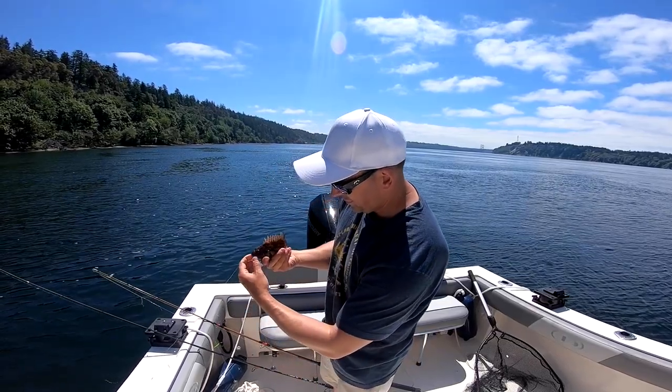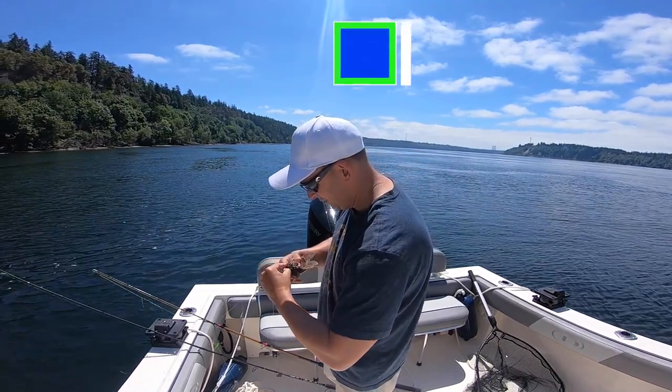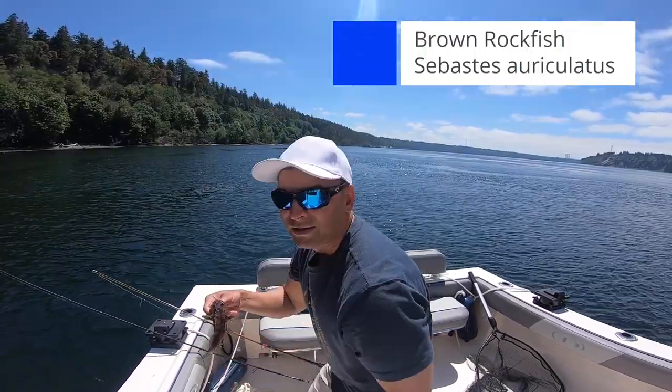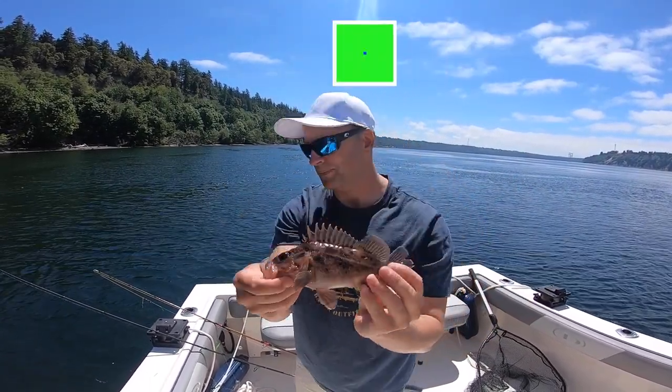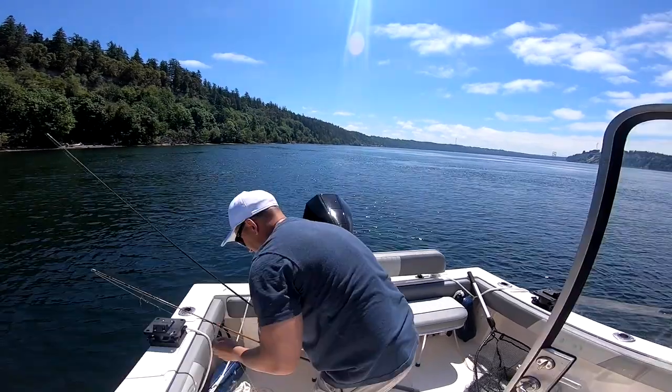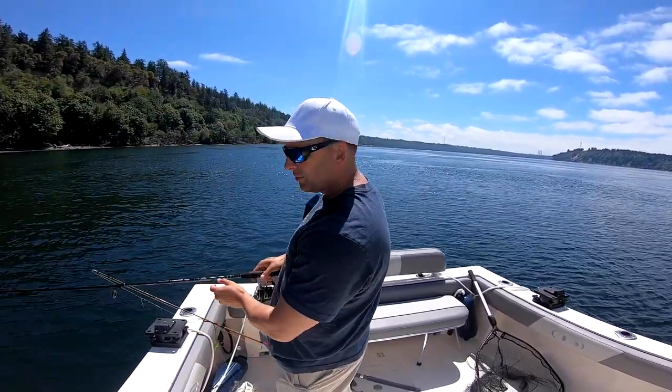Got this little rockfish on the sabiki. Won't let go though. I think that's just a brown rockfish. It's got the little dot on its gill plate. Never know what'll bite a sabiki.